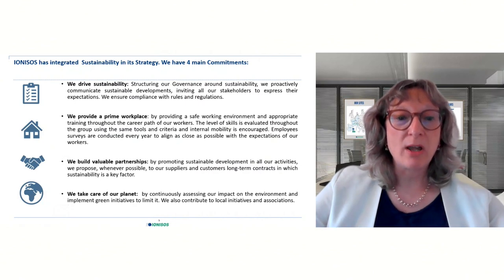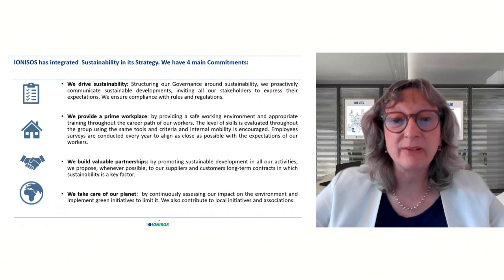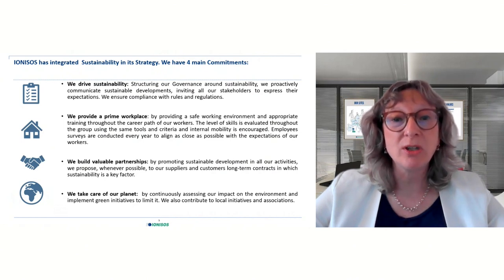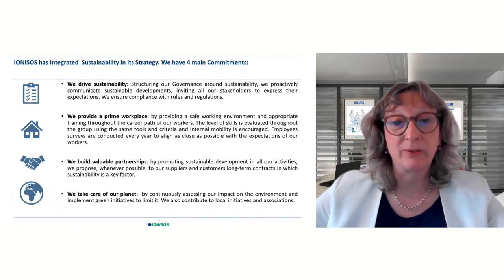To end with our introductions, I would like to outline that Ionisos measures its footprint and is highly committed to implementing sustainability at numerous levels, not only environment, but also workplace and relationship with our customers.